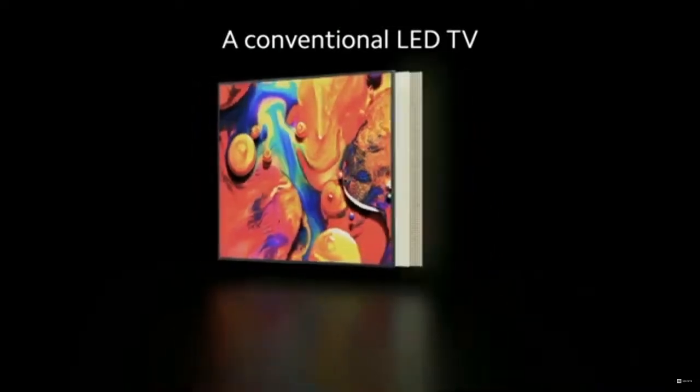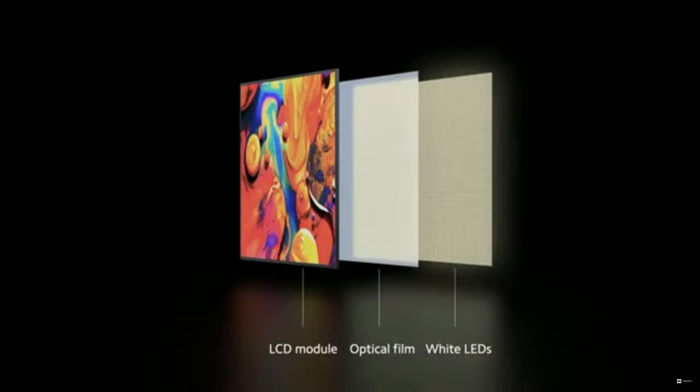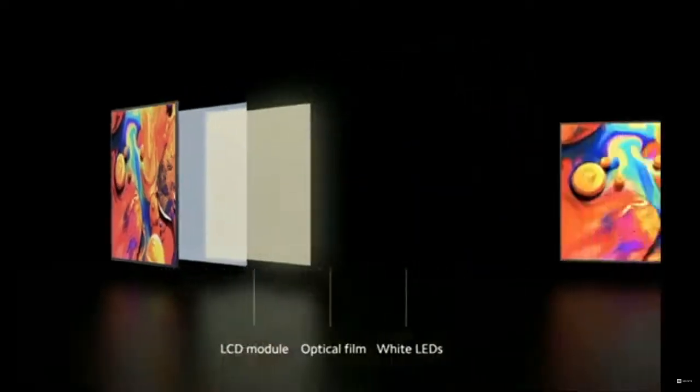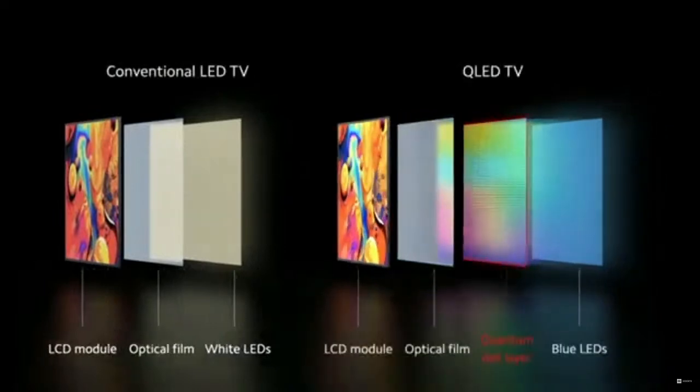A conventional LED TV consists of basically three parts: a layer of white light-emitting diodes, a layer of optical film, and the LCD module. So, the white light from the LEDs shines through the optical film to create colors on the display. For a QLED TV, we replace the white LEDs with blue LEDs, and then we add a layer of quantum dots between the LEDs and the optical film. Let me explain a little bit more about what the quantum dots are and what they do.